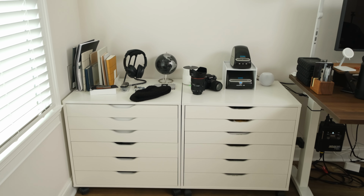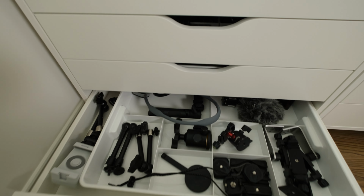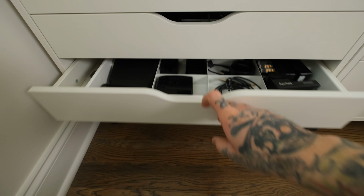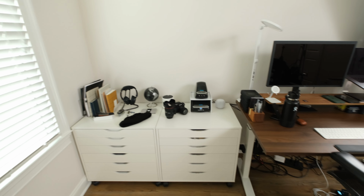I've got my Alex drawers here, which are packed to the brim with a bunch of random stuff, and I need to do a deep dive and organize them more, but just so you guys can see roughly what I've gotten here, just a lot of grip stuff, batteries, tech stuff, etc. So plenty of that, and then I got to put some stuff on there.